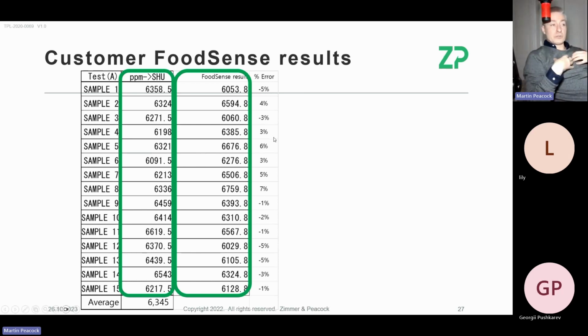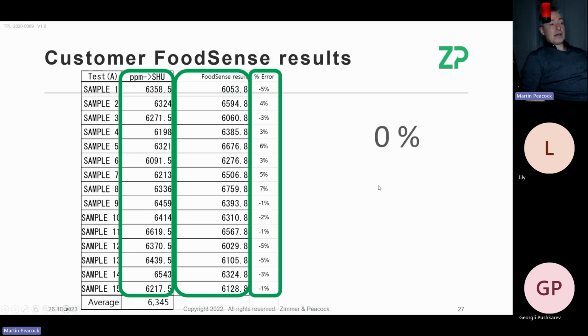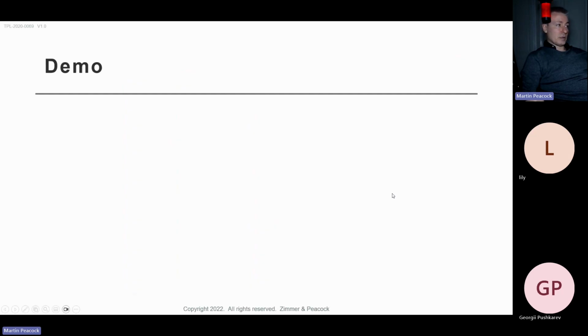Now, I think we're the truthful. Like here, I haven't said who was in error. Is it the HPLC or the food sense? The only thing I could say about food sense generation 4 is we have the raw signal, so we can back up our statement. Whereas this person will only have a certificate of analysis from the HPLC place. The average of all those errors was 0%, by the way.